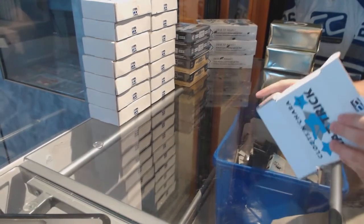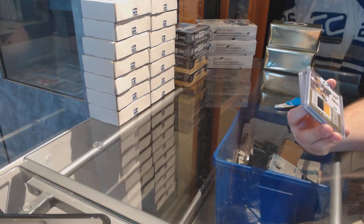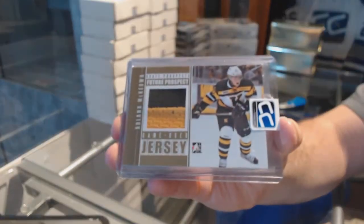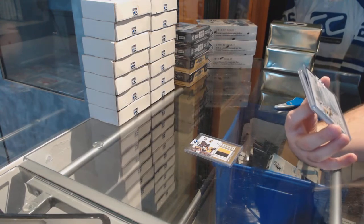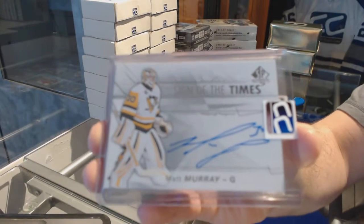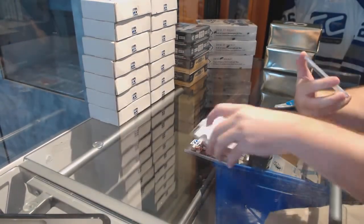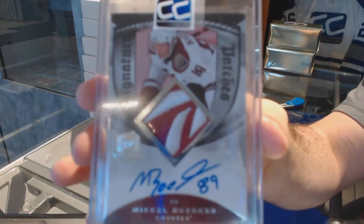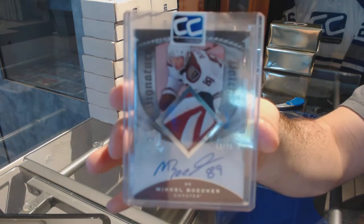Number 18, Inspiron. We buy some stuff in, obviously, to make sure we can make these as best as possible. Future Prospect Gold Jersey, Roland McKeown. Gold jersey number to 10. We have a Sign of the Times autograph, Matt Murray. And we have a Signature Patches, number 275, Mikael Backlund, with a filthy looking swatch. Crazy, they sell for about $550 US.